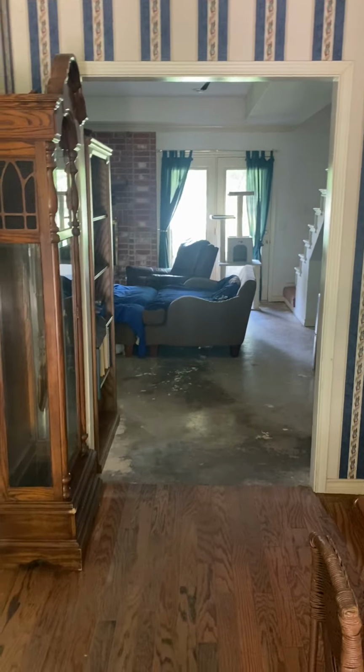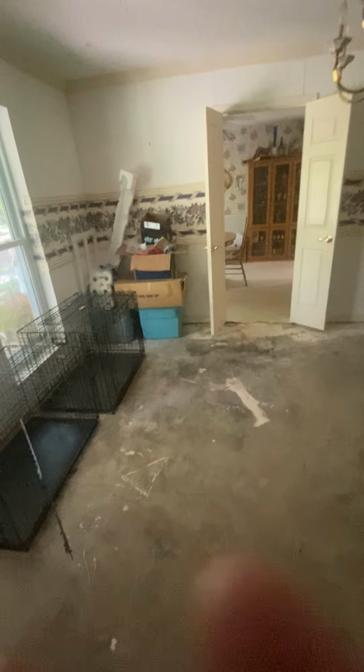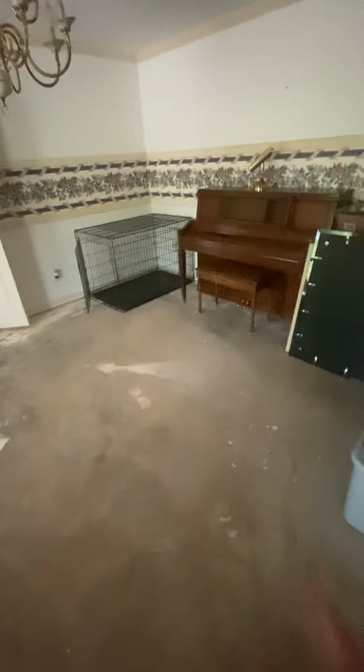Okay, so this is walking in from the front door. This would be like a formal dining. Zoom out. Formal dining. No carpet.